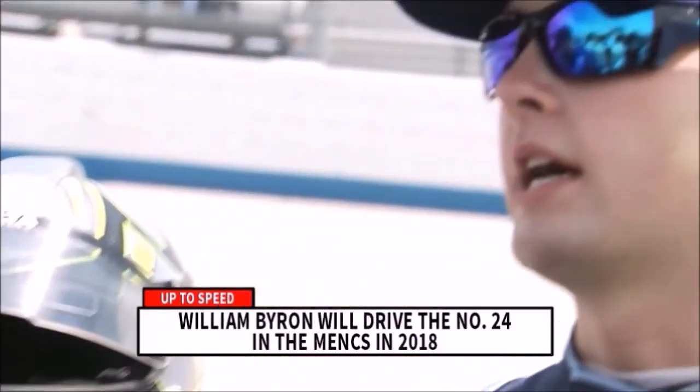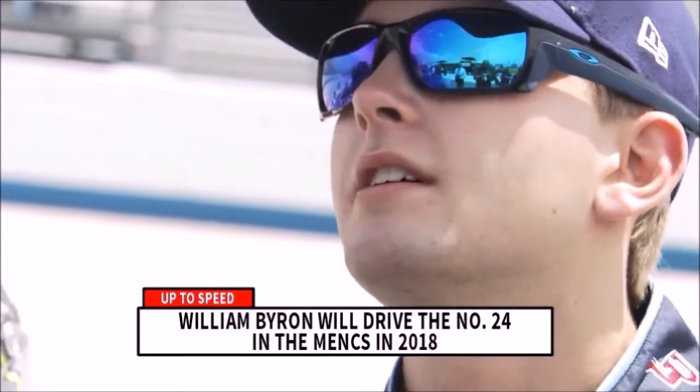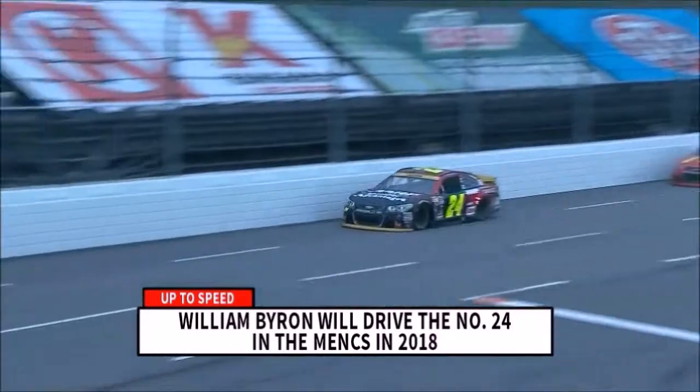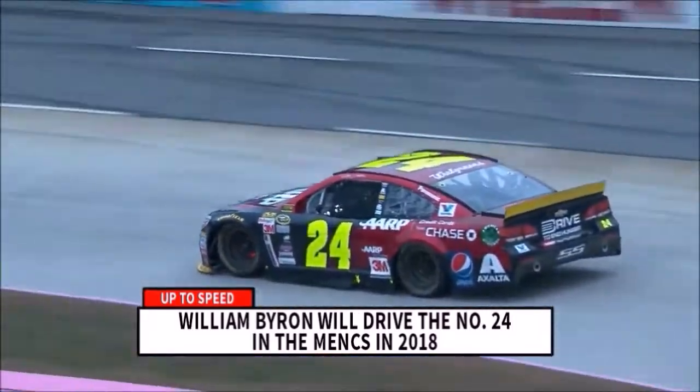Rookie William Byron will drive the number 24 next year in his first season as a Monster Energy NASCAR Cup Series driver, adorning the same number made famous by Jeff Gordon.